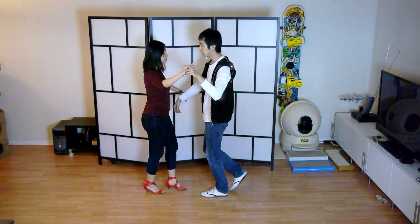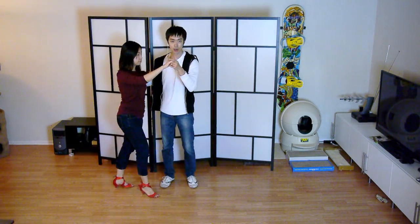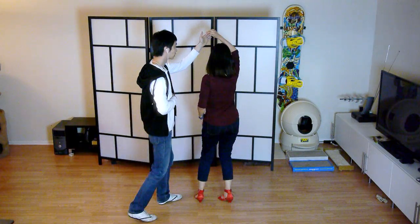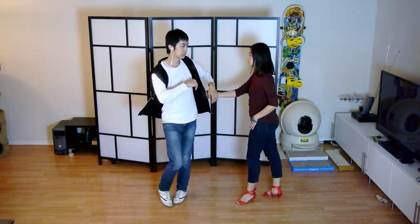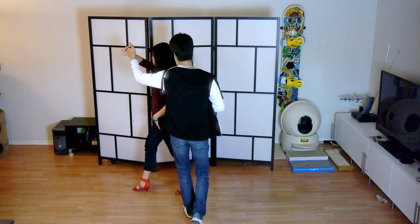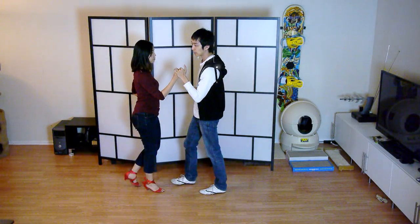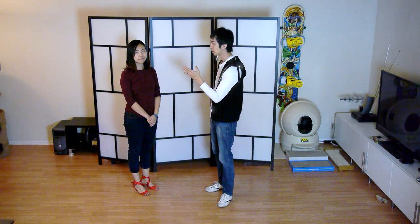One more time. Five, six, seven, one, two, three, five, six, seven, one, two, three, five, six, seven, basic, two, three. And there you have it. That's our catwalk with the left turn for the guys combined with the traveling left and the right turn combo.